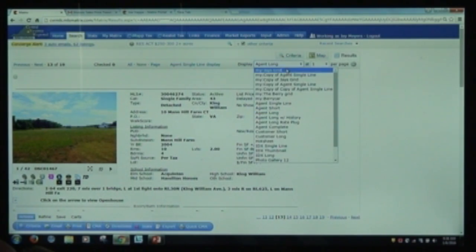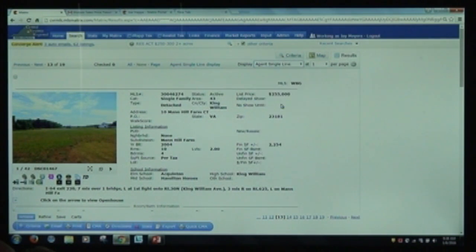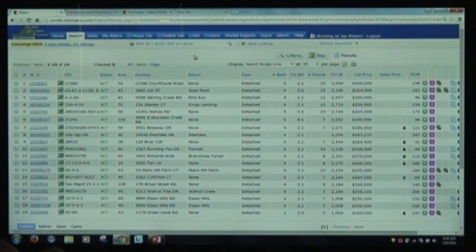From my long report, I'm going to go right back to my single line display. And now we're going to talk real quick about printing and emailing. So I come up with a couple of properties that I like, 1, 2, 3, let's just say.